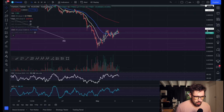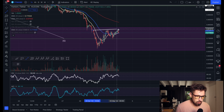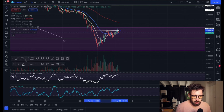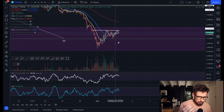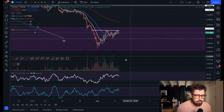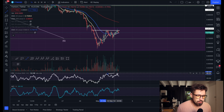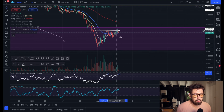Okay, so something to watch here. The pattern is a cup and handle. Looks like we have a little bit of a bearish divergence. As you can see here, we've created a higher high with this wick, but the RSI is based off the candle close. So basically we've created an equal high while creating a little bit of a lower high on the RSI, as well as a bearish divergence on the money flow. So we may see a little bit of pullback here.